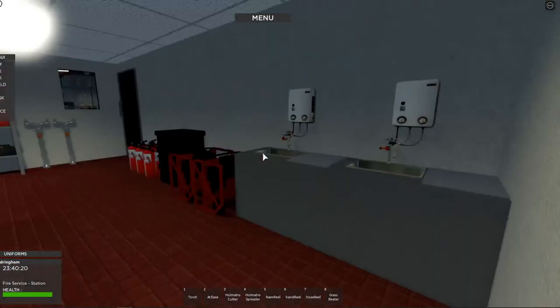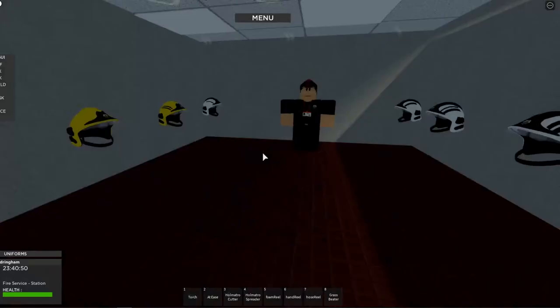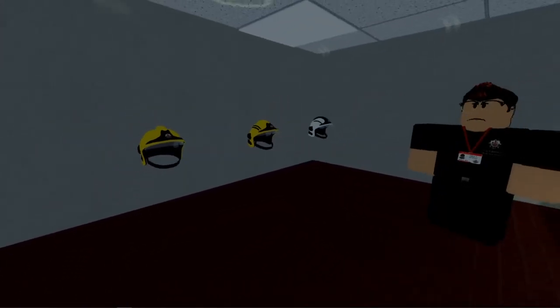As you can see through this room, this is our helmet room. We have a vast amount of helmets, all the way from probationary firefighter to the chief fire officers. These helmets are all in order of rank, and they're all marked with the appropriate markings.